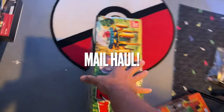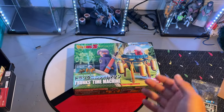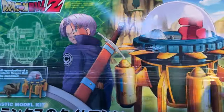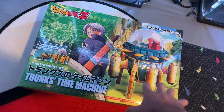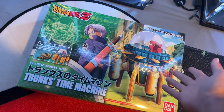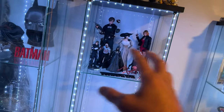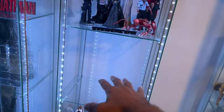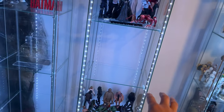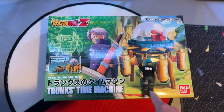Guys, look how big this is. It is humongous. The box is bigger than I thought it was gonna be. I just picked up the time machine, finally, the Figuarts. I wanted this like 10 years ago, and I paid a pretty penny. We are going to be doing a Dragon Ball Z setup in these Detolf cabinets, and I have one that I'm working on with the diorama and everything. There it is next to a 6-inch action figure. That's Goose Faba right there. Let's build this thing.